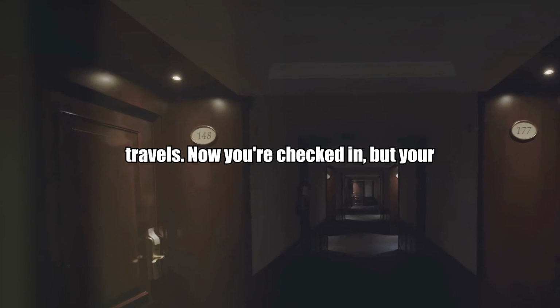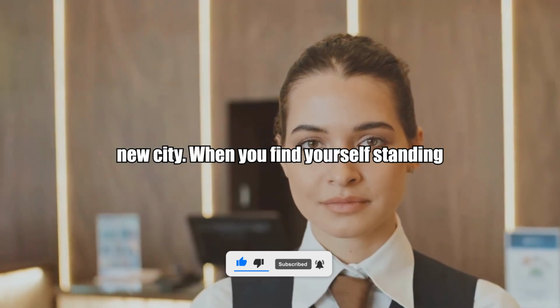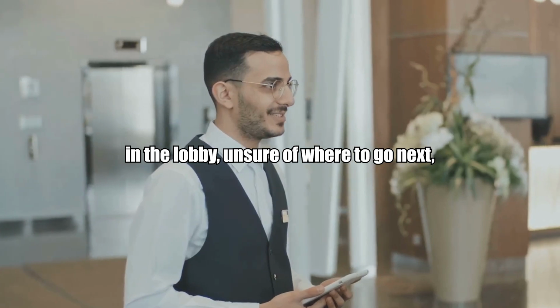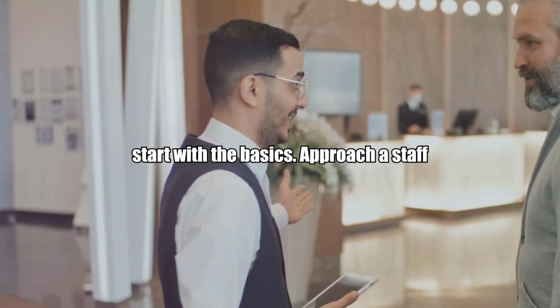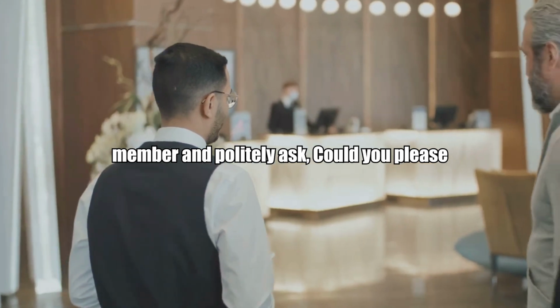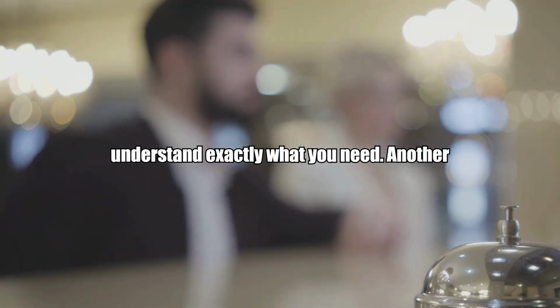Now you're checked in, but your room seems like a maze away. Navigating a hotel can sometimes feel like exploring a new city. When you find yourself standing in the lobby, unsure of where to go next, knowing the right phrases to ask for directions can be a lifesaver. Let's start with the basics. Approach a staff member and politely ask, "Could you please tell me where my room is?" This direct question is clear and will help the staff understand exactly what you need.